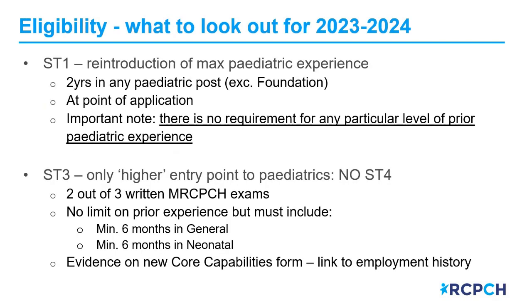So the first thing we'll talk about is a couple of areas of eligibility that you should be looking out for this year. ST1, which we are obviously aware is already open. The main thing to keep an eye out for there is something that's been reintroduced this year that used to exist a few years back. Essentially, we have now asked for a maximum level of paediatric experience for people applying to ST1. So this is at the point of application. You must have no more than 2 years in paediatric posts. These are posts excluding foundation, so it could be in any of the paediatric subspecialty areas, but you must have no more than 2 at the point of application.